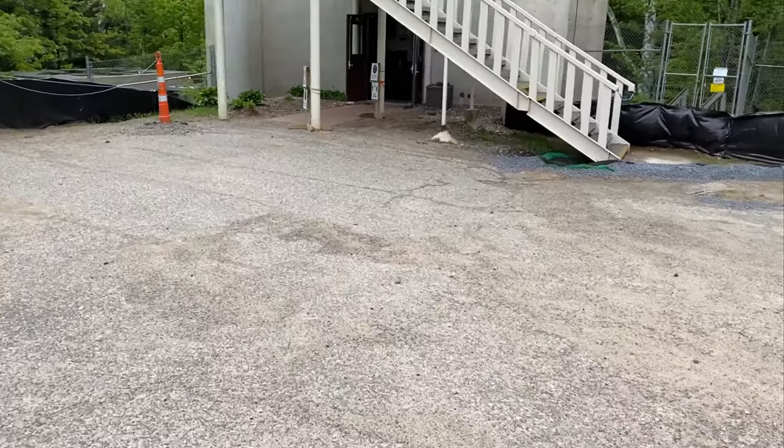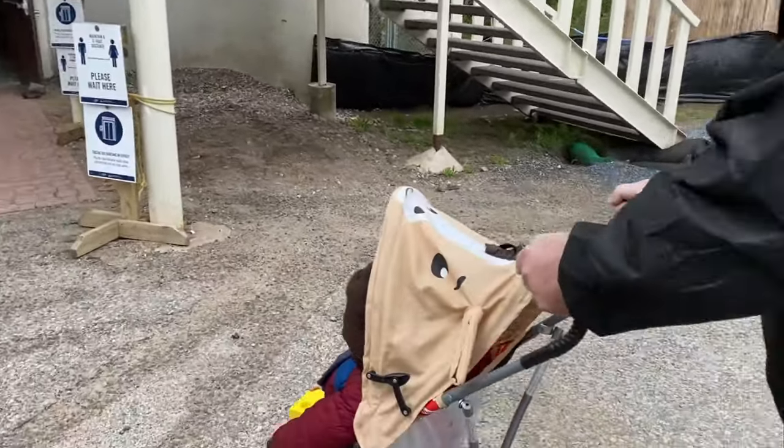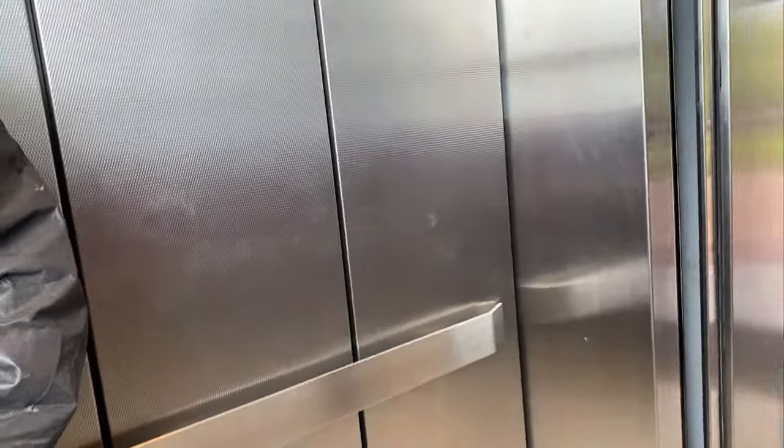Skyride. Shall we go upstairs? There's an elevator. Yes. We are going to the tower. Second floor? He controlled it? Why was he out? They're trying to keep the social distancing.